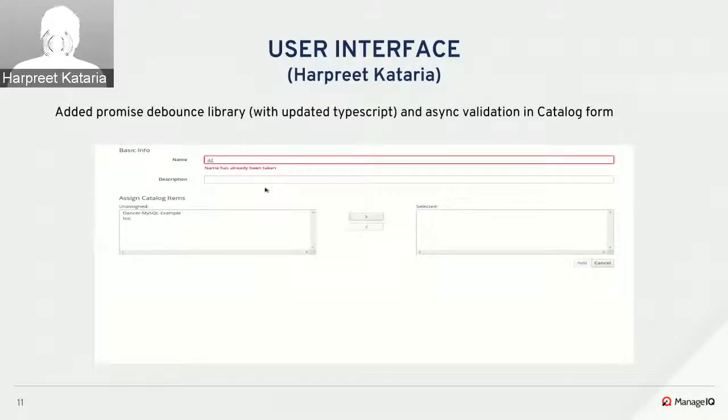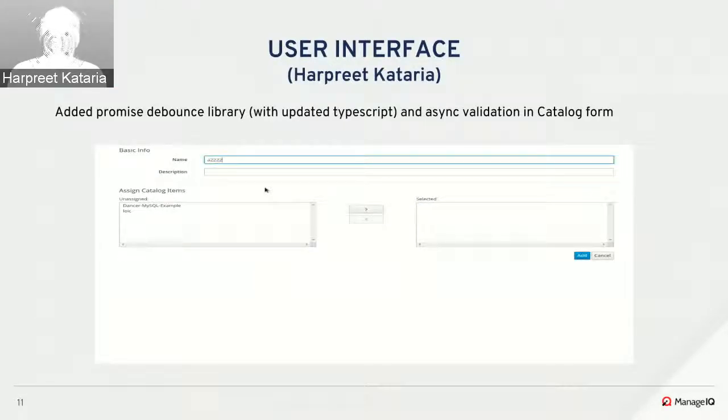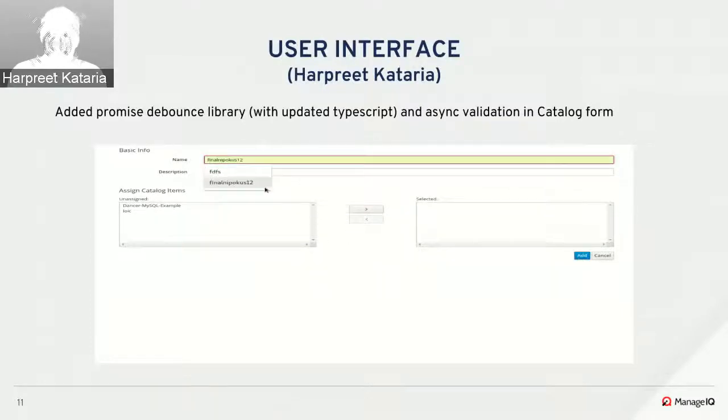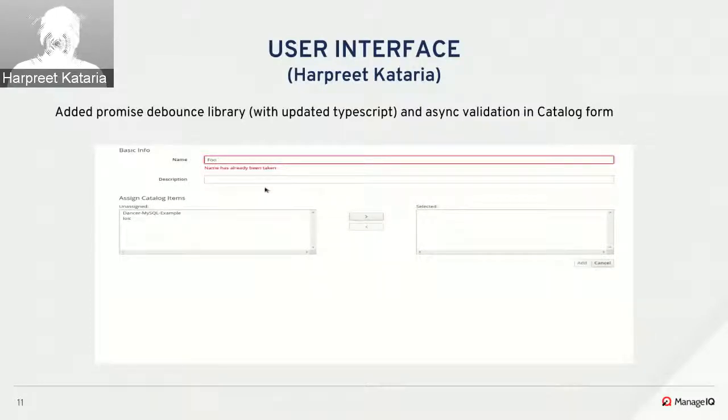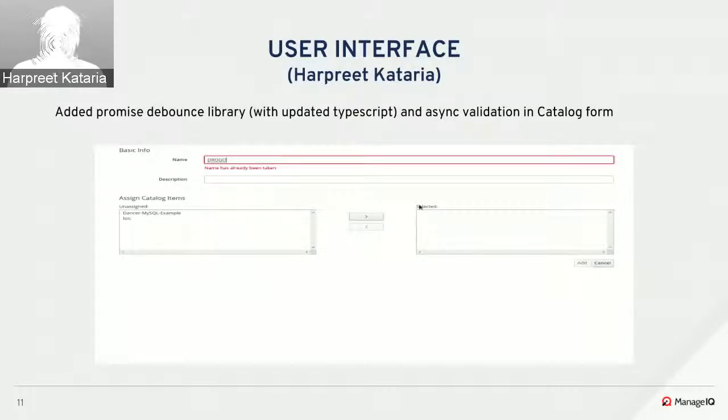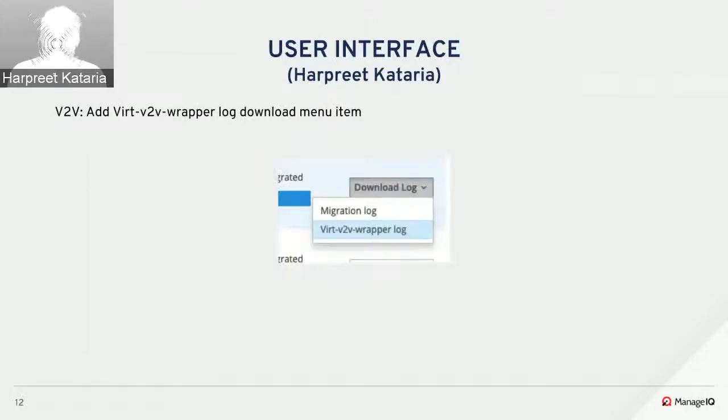On the catalog add form, the debounce promise library was introduced that helps with async calls in React. As you can see in the screenshot, as the user is typing or entering data in the name field, error messages are being displayed asynchronously. Previously, the user had to press the add button to see the validation messages. Next slide, please.